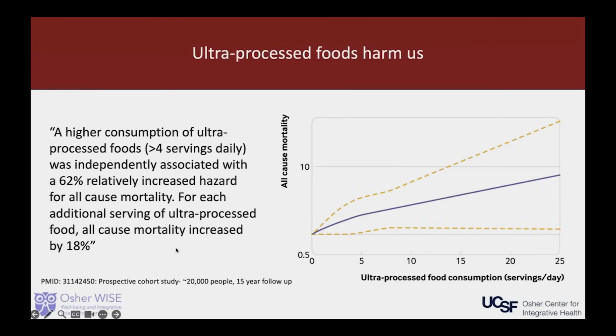So I think what these two epidemiologic studies suggest is that if we were to take even a small portion of the ultra-processed food calories that we're consuming and simply replace them with whole foods containing fiber, we would see a massive benefit in our patients' health and in your health.